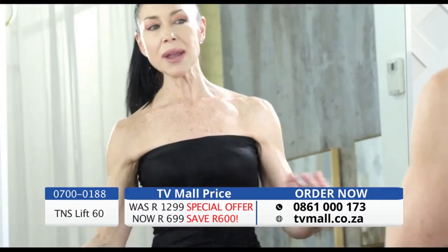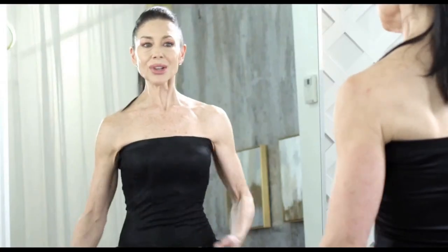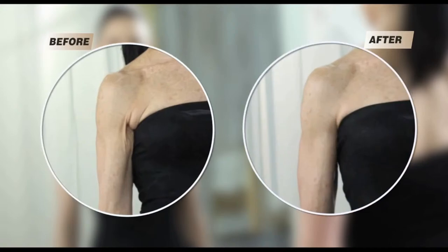I have dealt with crepey skin for years. I can't see the crepey skin anymore. I mean, look at this. Look at the difference. These results are really unbelievable. It's amazing, but it really works.